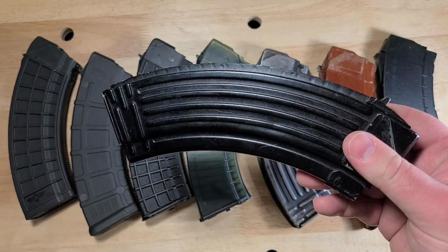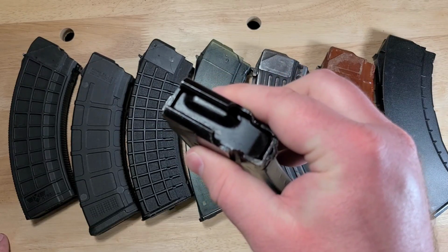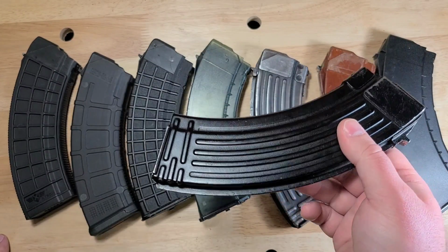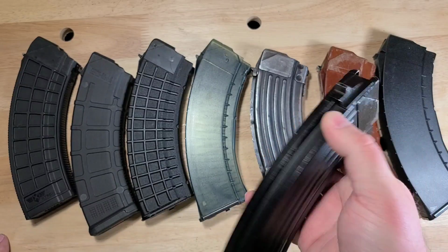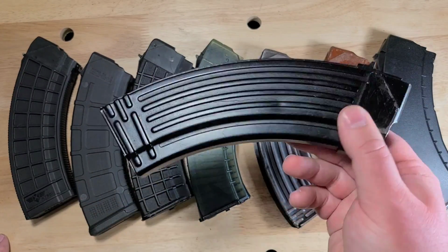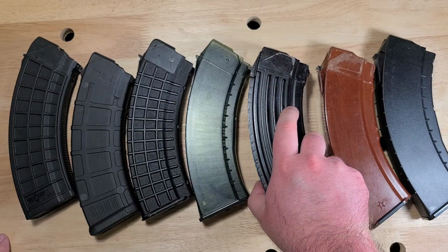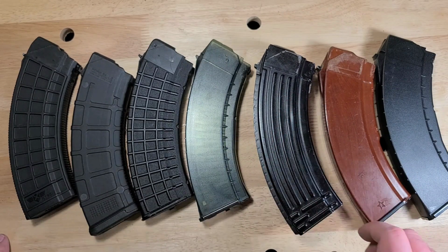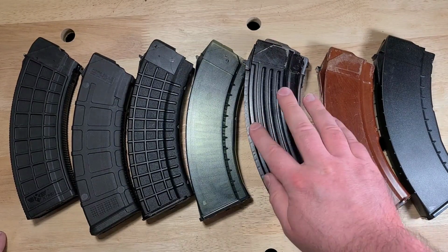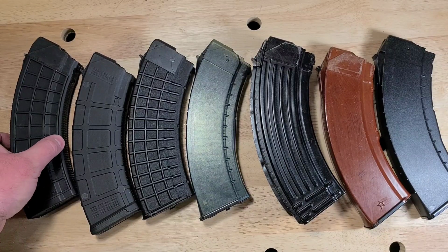I have some various bolt hold open ones that work just fine that are newly manufactured. Bulgaria is still exporting newly manufactured ones. So plenty of options, pretty ubiquitous, easy to find. Typically, I have no idea what they're like right now as I'm recording this, but usually you can find them for not very much. So it's easy to buy a bunch of them, and then you don't really have to worry about the reliability standpoint on them.